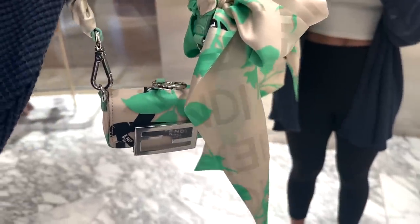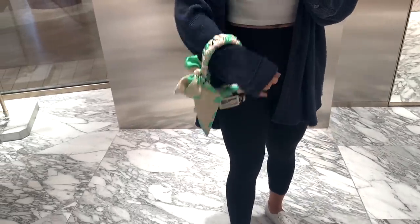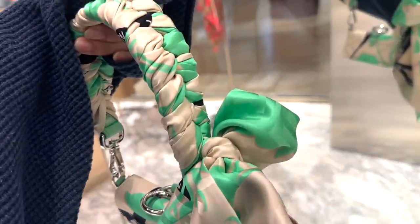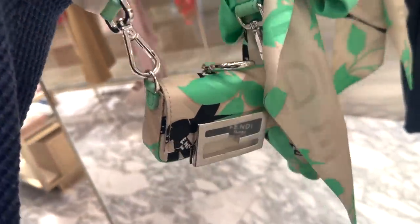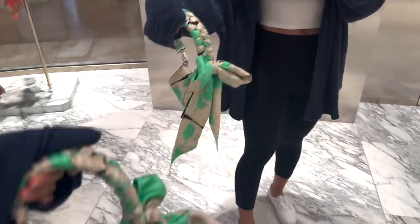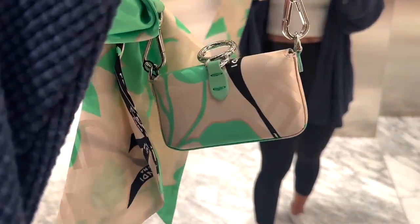Alrighty guys, we're at Fendi. I saw this bag online. This is the Nano Baguette bag, and I was obsessed with this color, the cream and the edamame green color, and the fact that it says Fendi all throughout. I thought this bag was so special, and I actually really liked that it had the silver hardware as well. The only thing that kept me from actually buying this bag was honestly the fact that I couldn't put it over my shoulder. That was actually a really big issue for me.